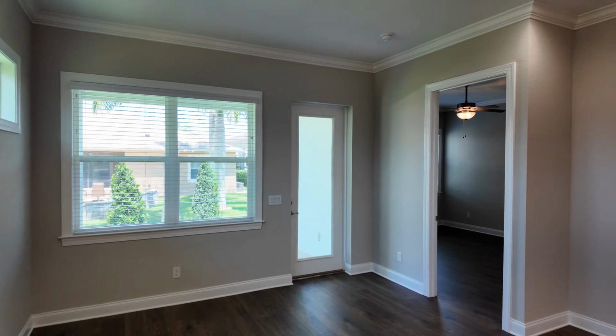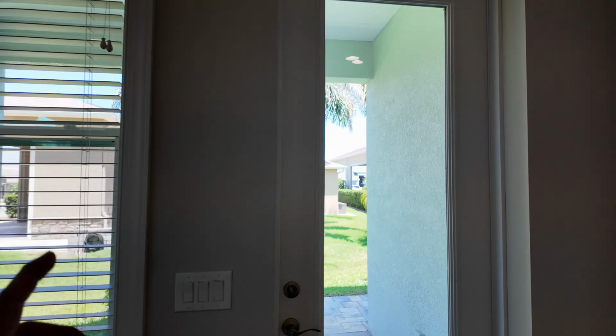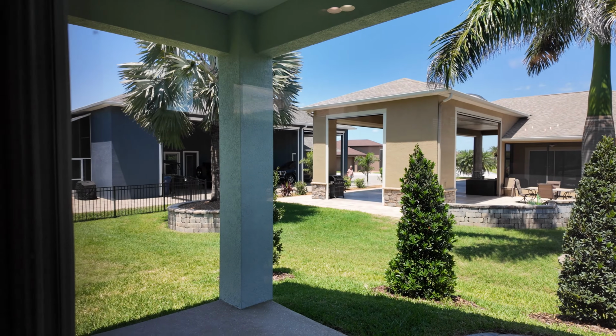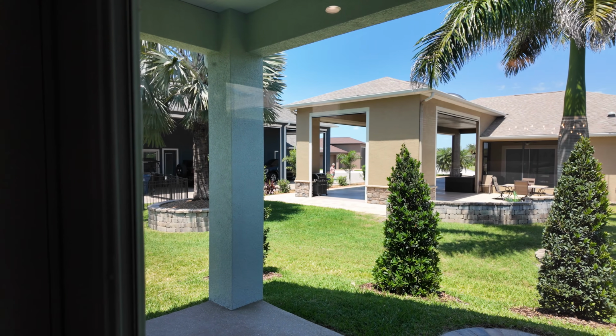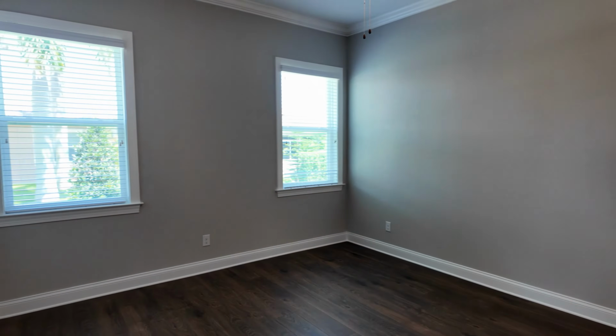I love these big ceilings. I love the crown molding. I love the trussed in lanai. And you can see all of your neighbors are out here doing stuff. And you can have a fence. This is an HOA community. It is like $2,100 a year. It does handle mowing the yard, stuff like that. So here's the master.